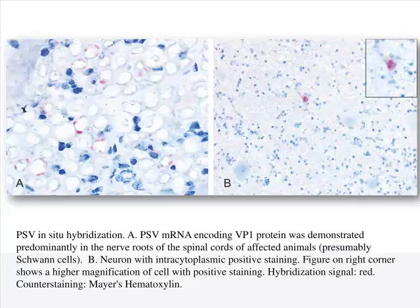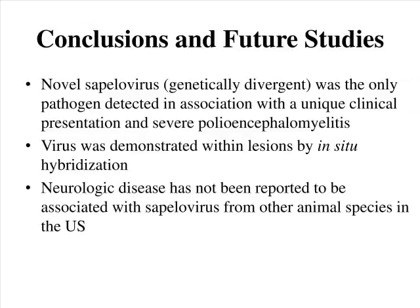So this paper has been submitted, we're trying to get more evidence. However, if you think about Sapelovirus, people have not put it back in pigs yet. So there's a lot of questions that still need to be answered. So what we conclude from this is that we have this novel Sapelovirus associated with polioencephalomyelitis in pigs with a typical disease.